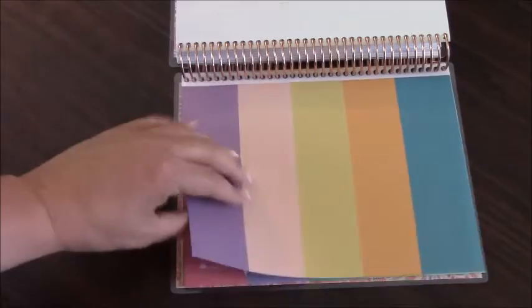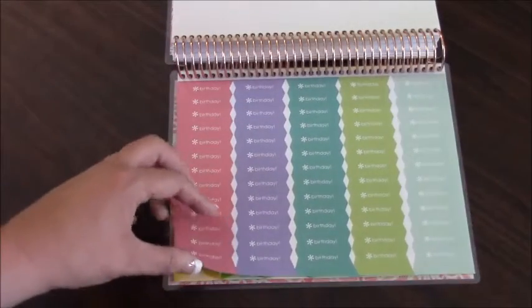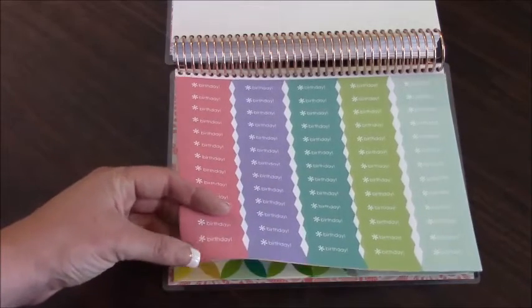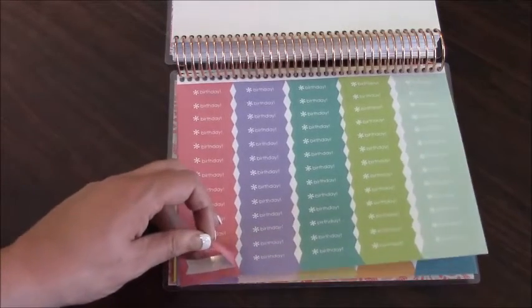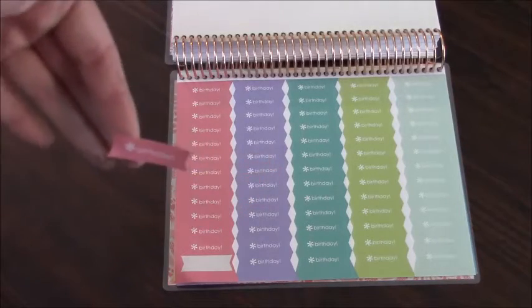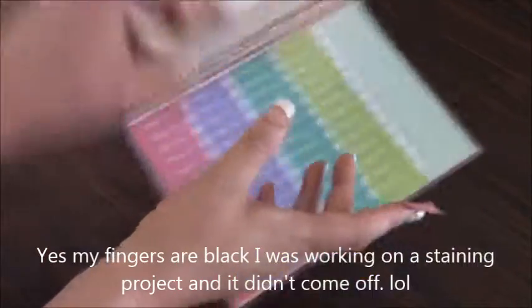And then you get some blank stickers. And then they have the new flag stickers. Aren't these super cute? I'll show you how they look. Can you see that? Like I said, my birthday is coming up in June.